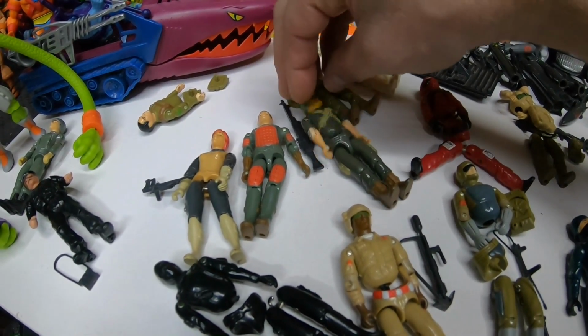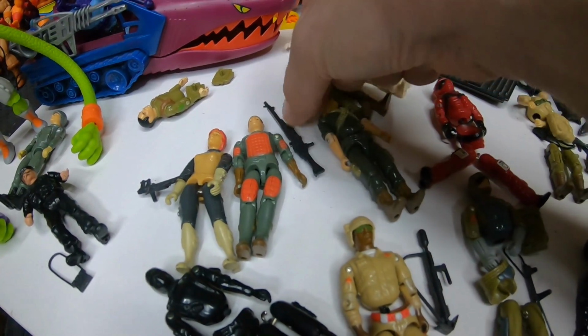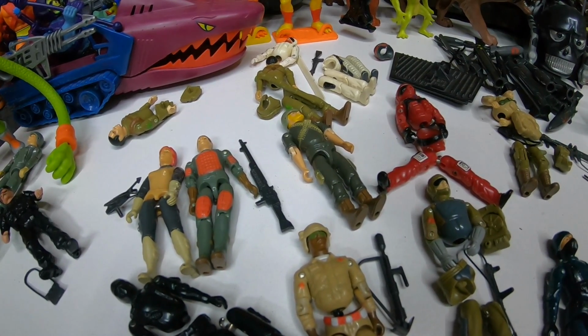We had a Rock and Roll. Got his helmet, got his machine gun. I need this machine gun for Rock and Roll, but still missing his bipods. But the Rock and Roll has a broken right thumb, unfortunately. 1982 straight arm Rock and Roll.